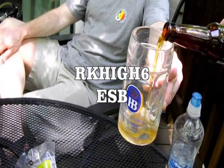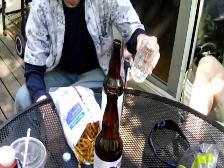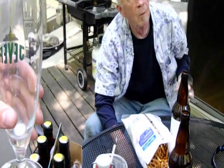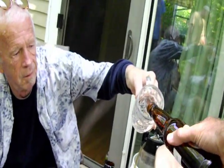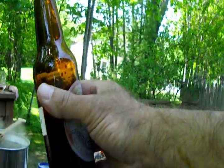I'm amazed looking at your burner here at how few. What yeast was the first one? Yours? Mine was a Neo Britannia 1945, and this one is Edinburgh. Yeah, Edinburgh. This is rkhigh6's ESB tasting. No, it is. But I'm just saying. Getting drier. I'm surprised you look at it. There's only one drier than yours.